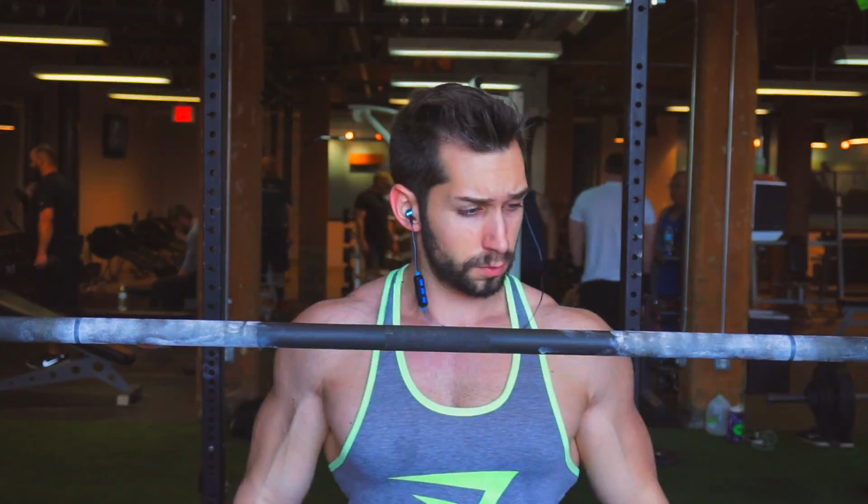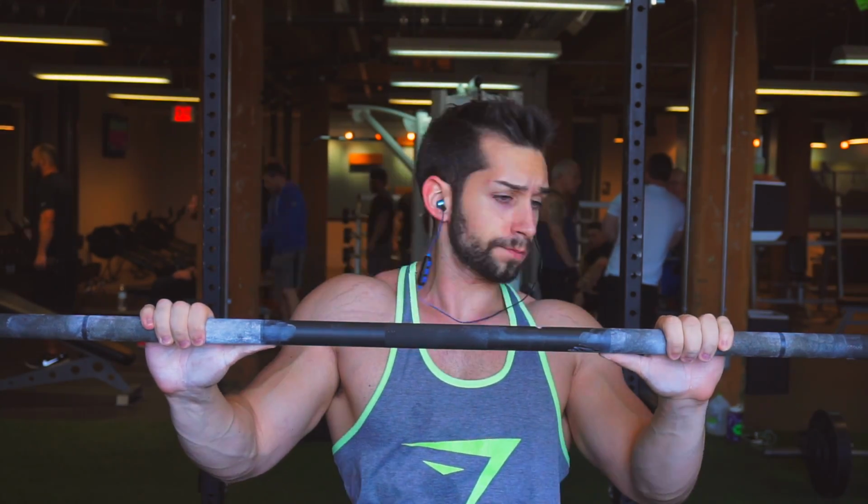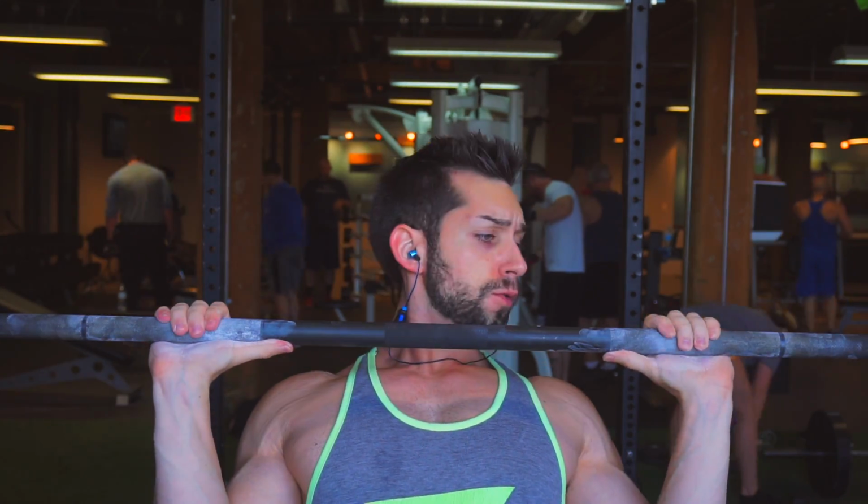OHP, overhead press, standing overhead press. Literally, the year that I started incorporating the standing overhead press into my movements is the year that my delts just like boom, my delts just jumped up. They got way bigger, way more girthier.